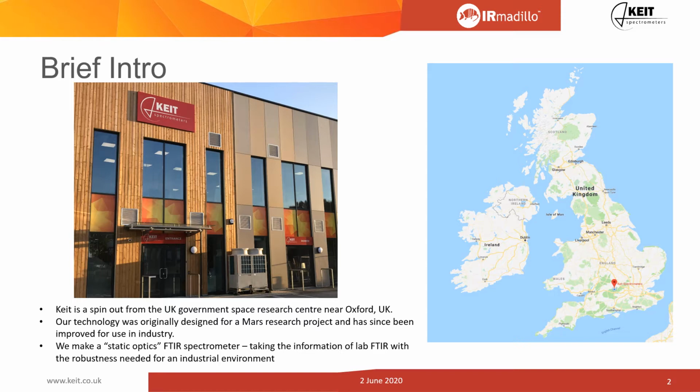Once it was designed, the government decided that actually this is something we could probably spin out as a company. If it survives that kind of treatment and it can launch and it's reliable, probably worth putting on Earth. And that's when Keit was born. So we are still based on the same site, but we're now on the commercial side of that research site in our shiny new building, purpose-built specifically to allow us to produce spectrometers and train them on new applications.